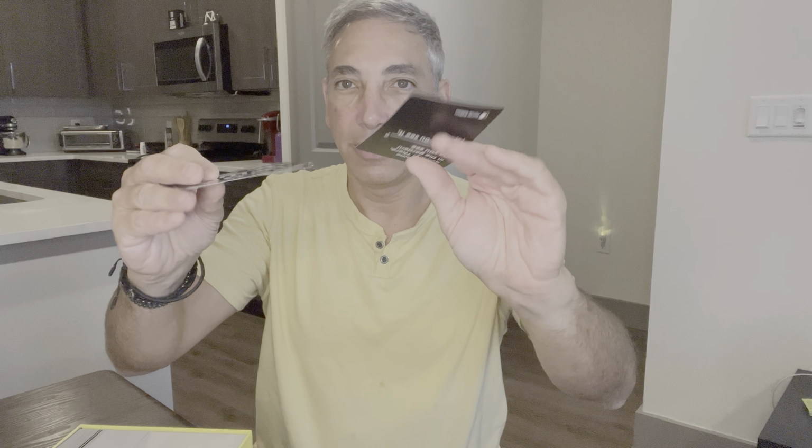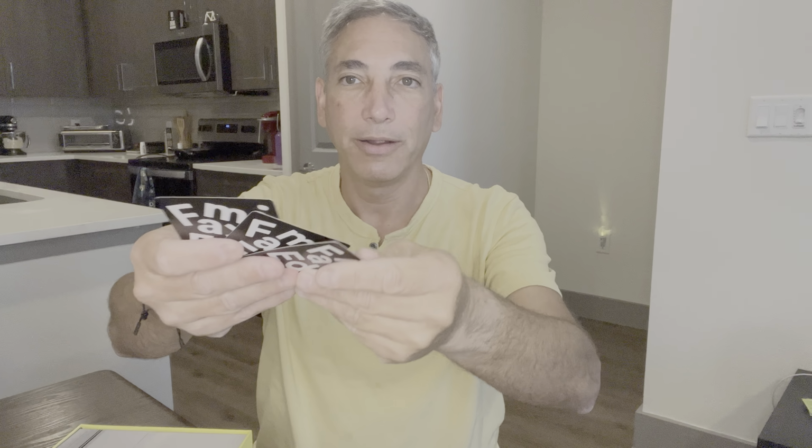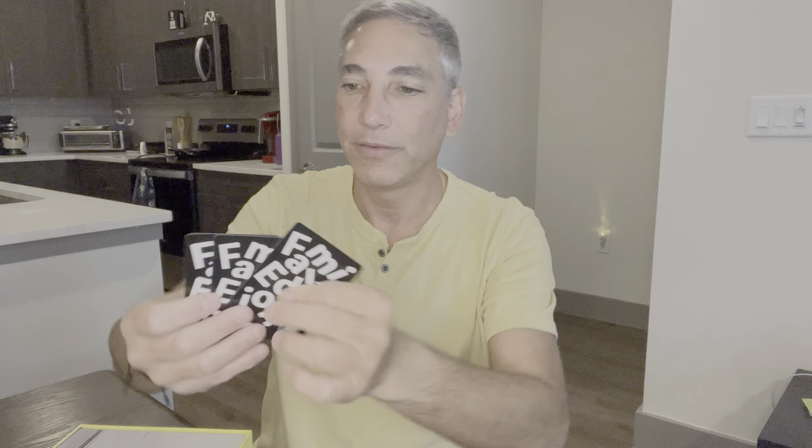So the cards are the same flimsiness as a regular playing card. Seems good. They're kind of coated and stuff. Very fancy little backside of it. Family edition. So here let's see, I'll get out a couple of questions and a couple of answers here, and we'll just give them a few read throughs.